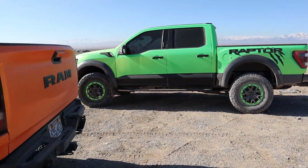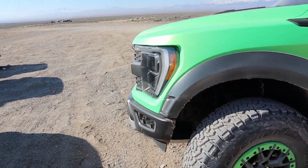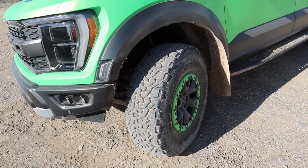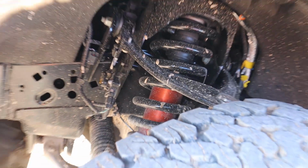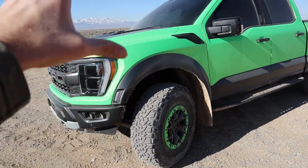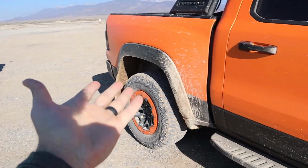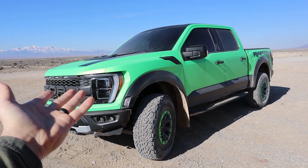Now, popping over here to the Gen 3 Raptor, we have 13.1 inches of ground clearance with this truck, 37s from the factory, and you can see a little bit better here, we've got the Live Valve from Fox, 13 inches of travel in the front, 14 inches of travel in the rear. So we have a little bit more ground clearance with the Raptor, but we have about the same amount of travel with both the trucks. So things should be pretty interesting from that perspective.